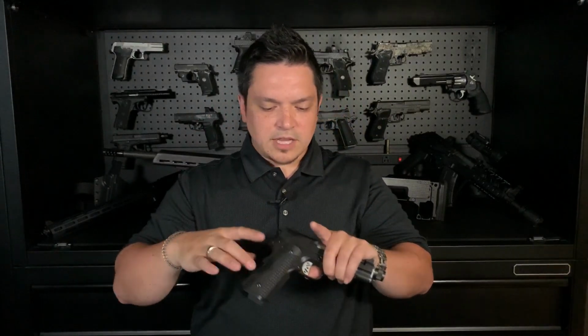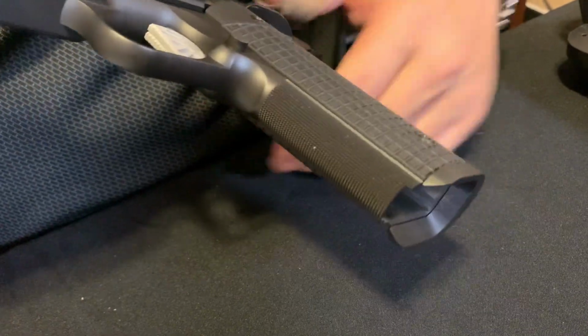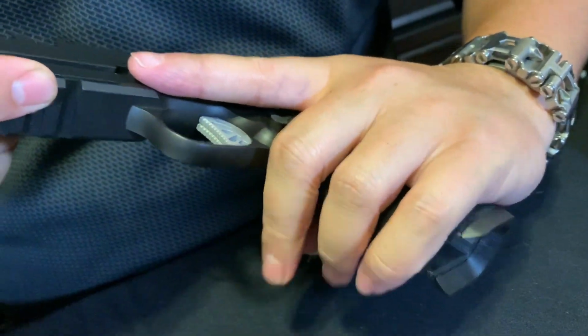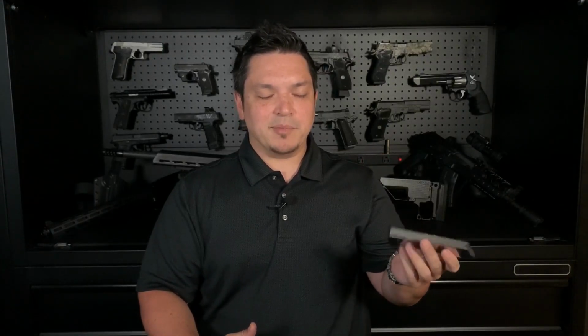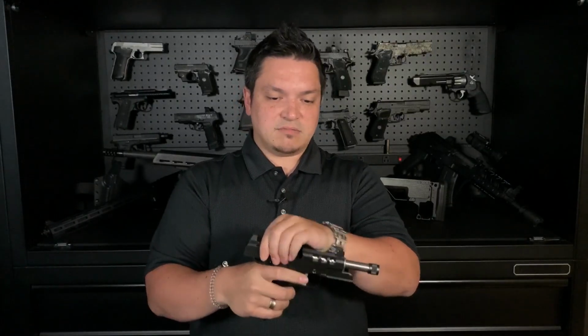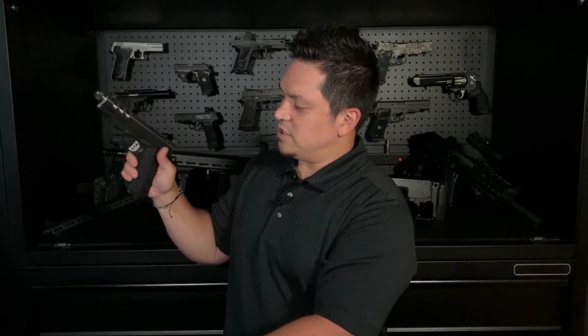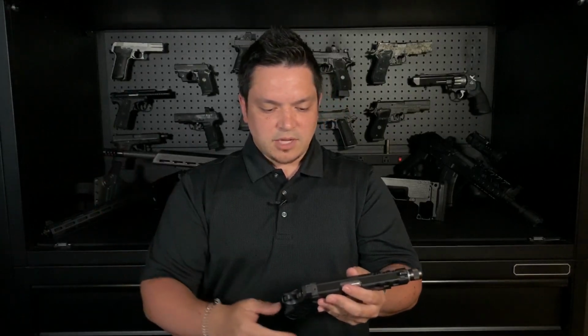Ergonomics. 1911s, in my opinion, are one of the most ergonomic guns, hands down. Of course, that thin grip is due to a single stack. That's kind of a bummer, in my opinion, that you're limited to 8 rounds. And yeah, you can get a couple Wilson Combat or Chip McCormick extended mags to bring you out to 10 rounds or so. But other than that, I really love the ergonomics on this. That slide lock release lever is nice, fat, super easy to get to. No problem. The safety, super easy to get to. Everything on it, just fantastic.